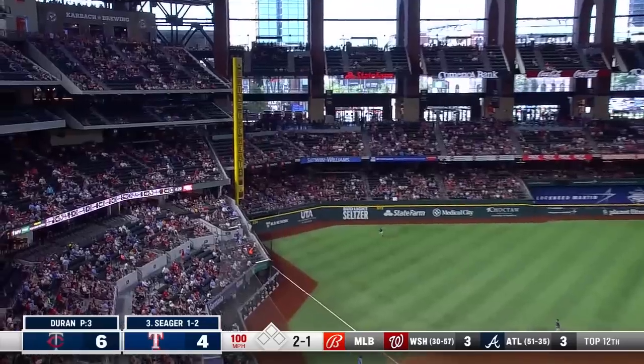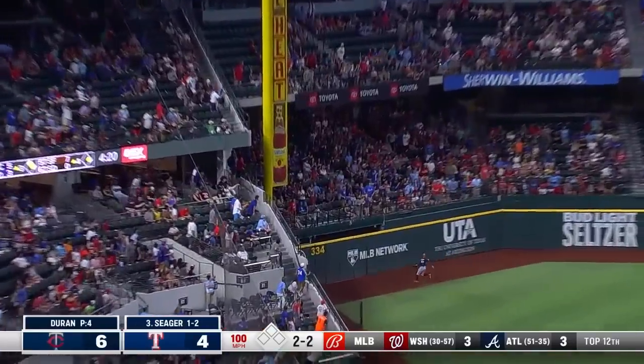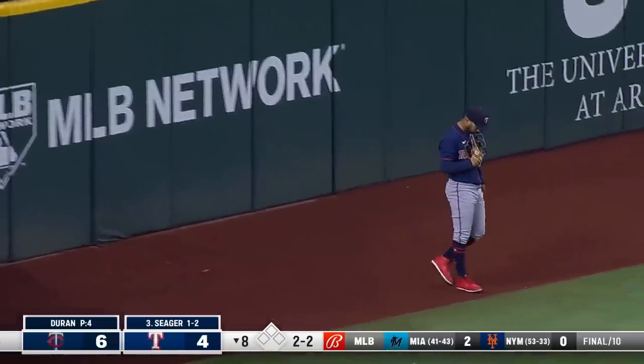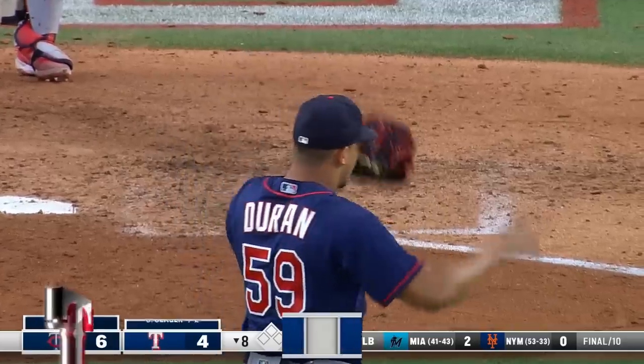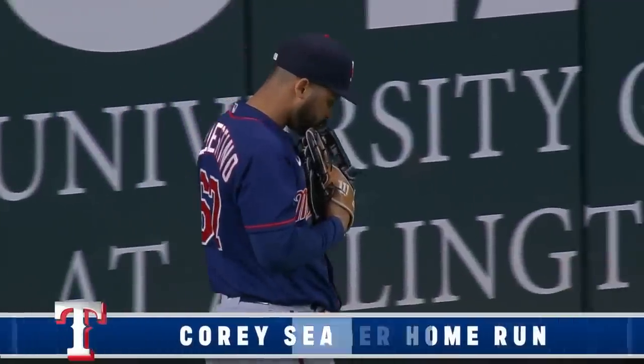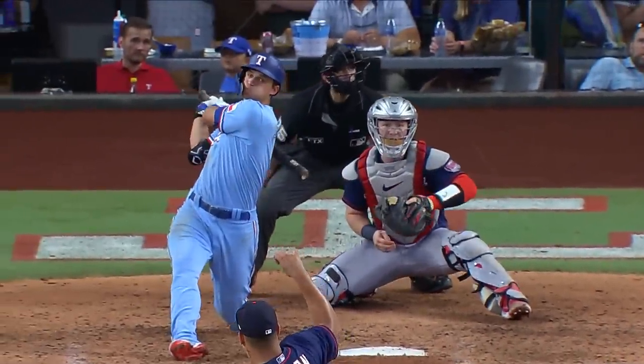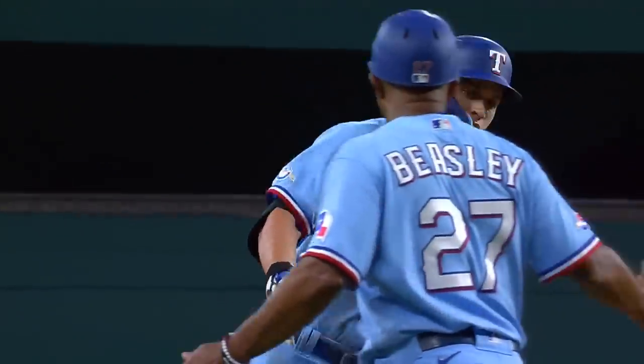This one in the air, left field. Celestino back near that corner, up to the wall. It's gone! Celestino had it in his glove briefly, but it ends up on the other side of the fence. Seager's 19th home run of the year, and it's a 1-run game. Wow. Celestino with the assist. Corey Seager takes his 100-mile-an-hour fastball down the left field line.